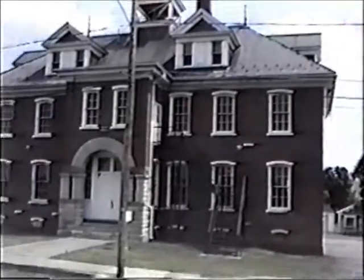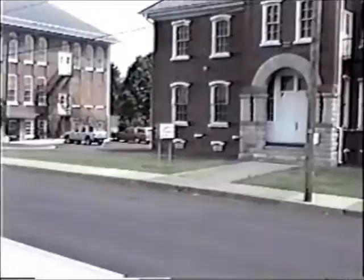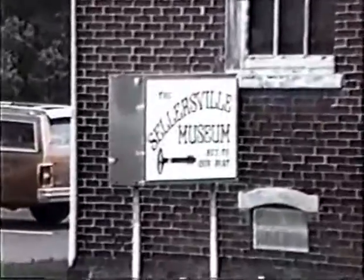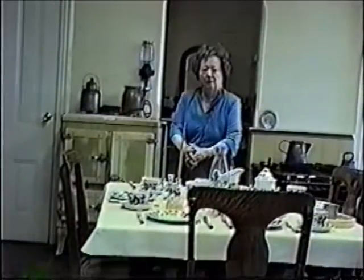The Sellersville Museum Committee was formed in 1974. The Storehouse of Heritage has moved into the historic former Borough Elementary School on Church Street. A volunteer authority staffs the House of Treasures. We'll go inside and view some of that.